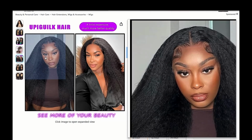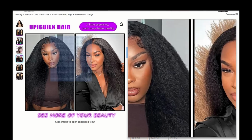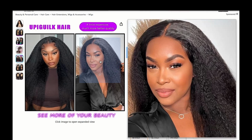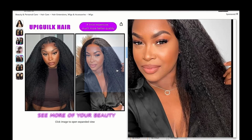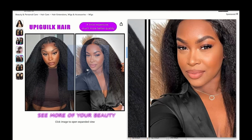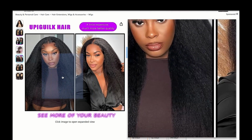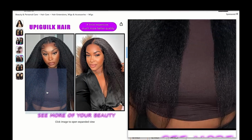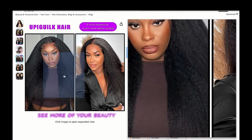One of the most significant advantages of a glueless wig is that it protects your natural hair. Unlike glued wigs, which can be harsh on your scalp and strands, glueless wigs provide a protective barrier between your hair and the wig. This means you can flaunt your favorite styles without worrying about damage or breakage to your own locks. When it comes to wigs, the quality of the hair matters.